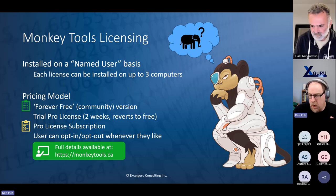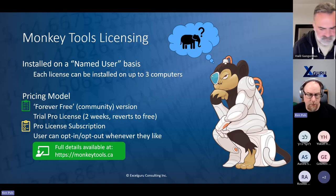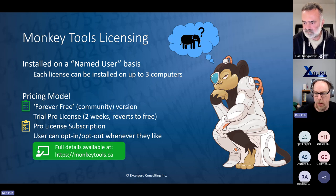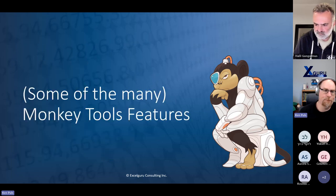Now, a couple of things I just want to call out here. You'll notice the icons, the green check marks and the yellow little certificate there. Those are going to appear on my slides as I go through, because they will help indicate what the pricing levels of the features that I'm going to be showing you are. And I'll try and call that out as I go along.